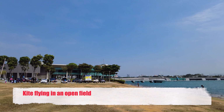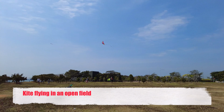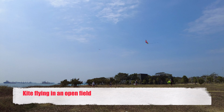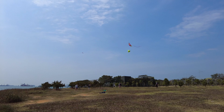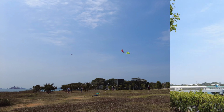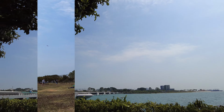Marina Barrage, where you could see some people flying their kites on the open field here. A family outing, very nice kite, some are in the shape of a butterfly with a long tail. And some look like a parachute beside the Marina Barrage. Very beautiful place.